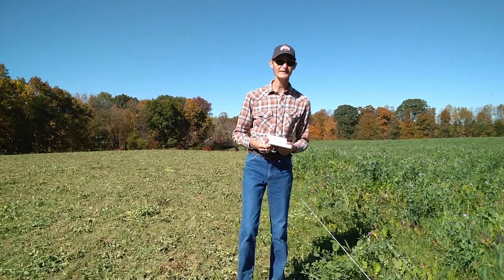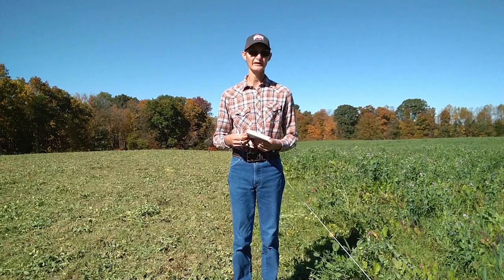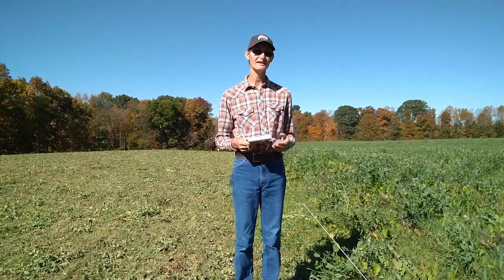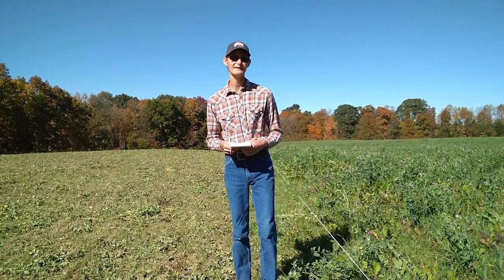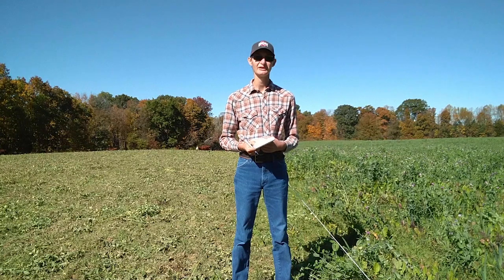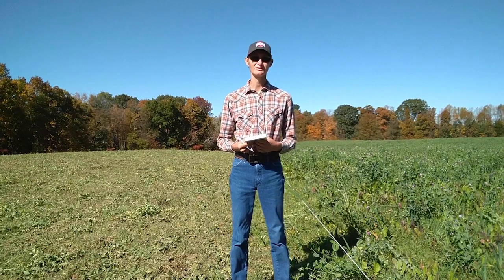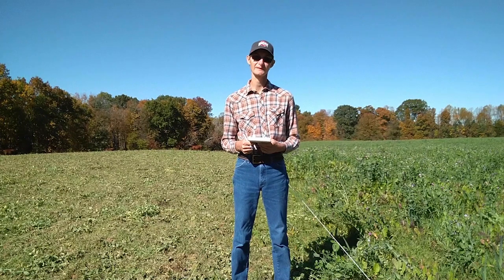Even though he does feed some dry hay with this grazing mix to help regulate the rumen of the animal and also just give that roughage to those animals, because most of these cover crops have a high moisture rating. So the Austrian winter peas and the turnips have a high amount of moisture, somewhere between 60 and 65% moisture. So he wants to make sure that he gets some good roughage in there to help compensate for all the moisture that's in those cover crops.